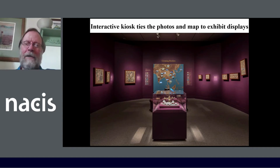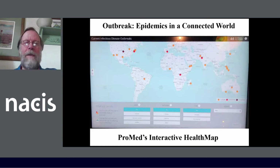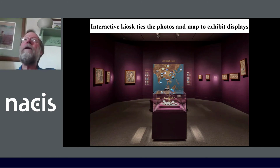Basically, as you touch on each picture, it'll highlight it on the map and the part of the exhibit. For Haicho's journey, there's an interactive thing online that you can go to, and I can provide that particular link to anybody who's interested. It was developed by students from the University of Michigan.